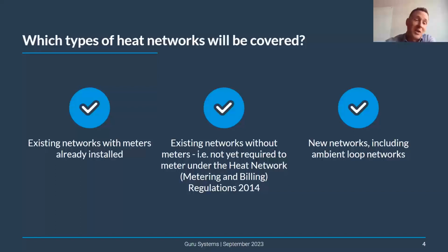So now I'm going to go over to the left. The existing networks with meters installed, right? So we see a lot of those post the 2014 regs. So it's likely that all of those will be caught. Now, when I say likely, what I mean is what we have to go on in the public domain are the things that Ofgem have said, that DESNZ have said, and that the folks they have contracted out certain pieces of scheme development have said. So, for example, the Heat Network Technical Assurance Scheme is being delivered by GemServe and Fair Heat. They presented on stuff. So there's enough information flowing out for us to form a pretty good idea of what direction this is going.